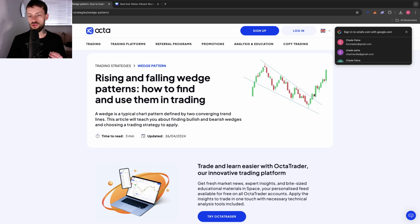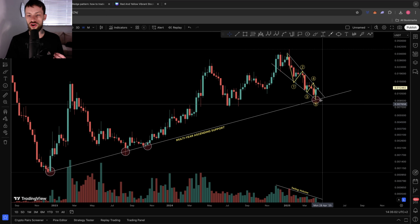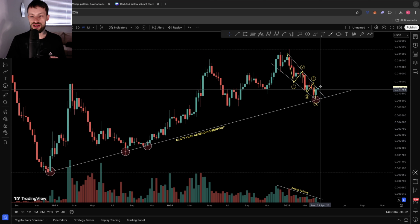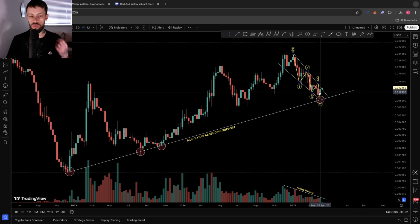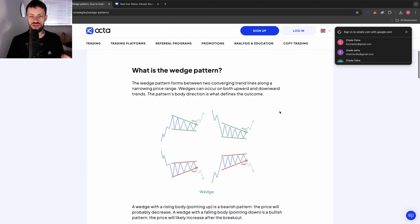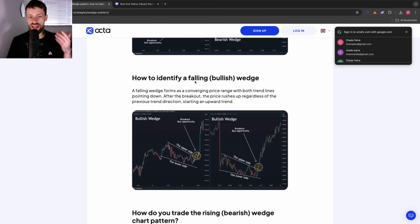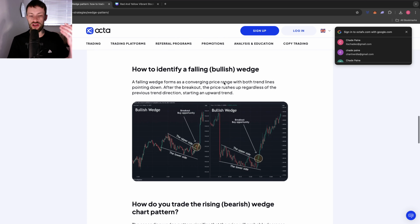Now, when we do get the breakout of the resistance, this is where the uptrend can start getting quite impulsive. And as you'll notice, coming over to the chart here for Velo, we are getting that breakout, it looks, this week. So it looks very, very promising from that start. But coming back down to these patterns, what we're looking at here is how to identify a falling bullish wedge, right? Because we're in a bullish uptrend. Now, this is just a correction that potentially is leading to another breakout.